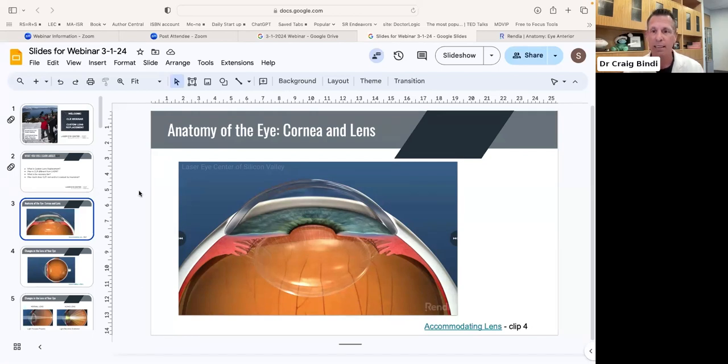LASIK is a laser procedure, and it can fix the prescription for nearsightedness or astigmatism, so you don't need to wear prescription glasses or contacts. And it works amazingly well at helping people see 20/20, so they have great vision without glasses. But then as people get older, their near vision starts to get worse because of a change where the lens in our eye gets less flexible, and people start to need reading glasses, and they notice their near vision is changing.